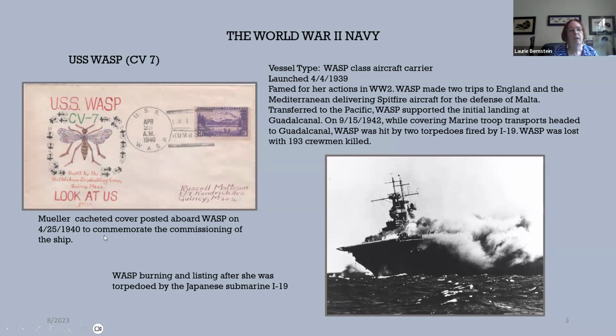Over on the left, we have a Mueller cachet cover posted aboard the Wasp on April 25th, 1940, to commemorate the commissioning of the ship. And on the right, we have a picture of her burning after she was torpedoed.